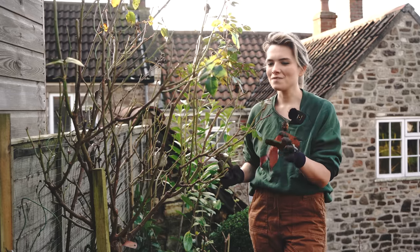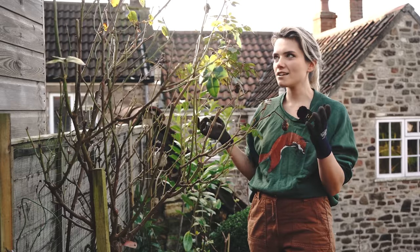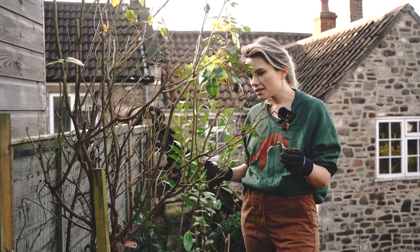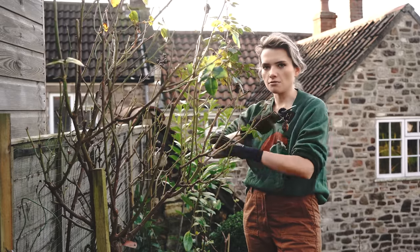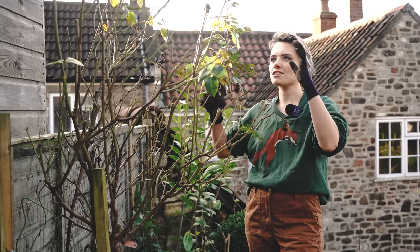This one is Olivia Rose Austin and it's trained as a standard. So it's this really lovely kind of tree. And I'm going to take out some of these branches just so they don't rub on each other and it's got better airflow. And I'm also going to remove the leaves and reduce the size.